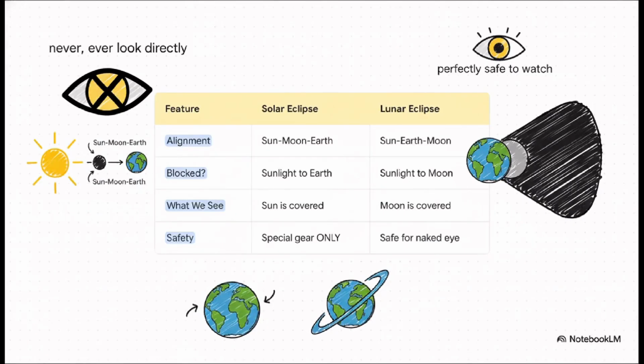And that alignment is the key to telling eclipses apart. For a solar eclipse, it's sun, moon, Earth. But if the Earth gets in the middle, its shadow falls on the moon, giving us a lunar eclipse. And here's the most critical difference for all you skywatchers out there. A lunar eclipse is totally safe to look at, but you should never, ever look directly at a solar eclipse without special, certified eye protection.